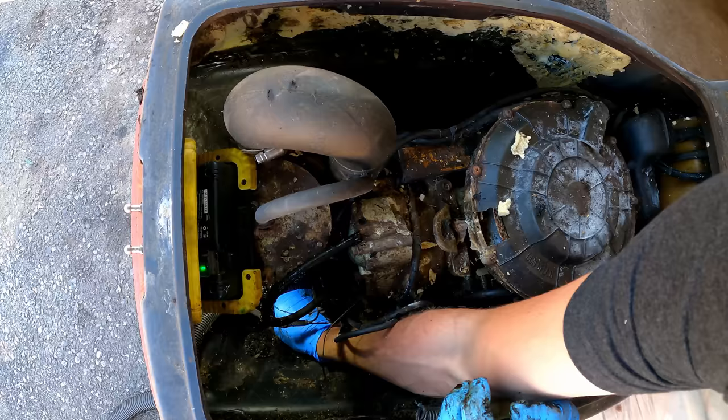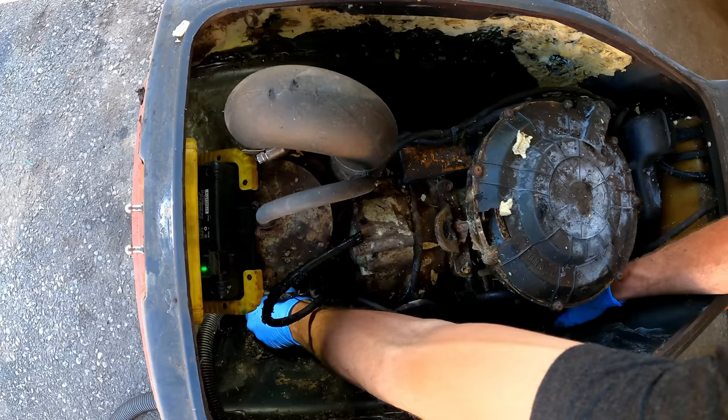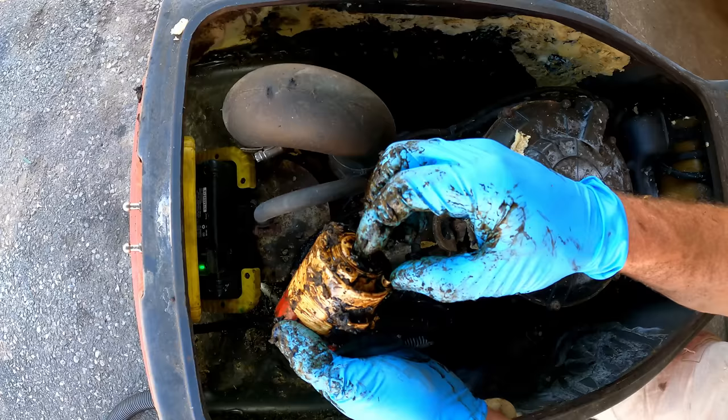Got the bilge pump down here. It's a Rule, old school one. I bet you it still works. These things are tough as nails. Let's see if I can get it out of there. Yep. Impeller still turns. I bet you any money this pump still works too. These are very good units.